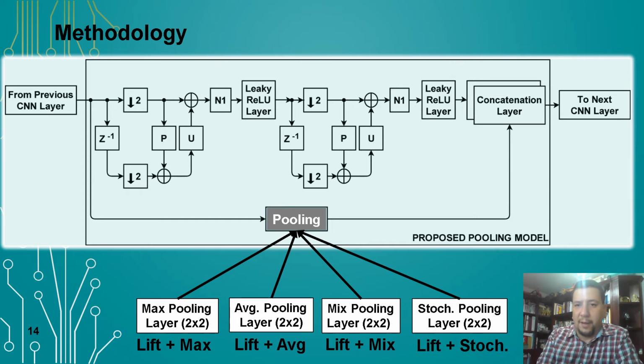Finally, the last four methods are hybrid ones, mixed ones. We take the lifting scheme for 2 dimensions for only the approximation coefficients, but also in parallel we place one of these conventional pooling methods, one at a time. So it's lifting plus max, lifting plus average, lifting plus mix, and finally lifting plus stochastic. And this way we form the 10 methods to evaluate.